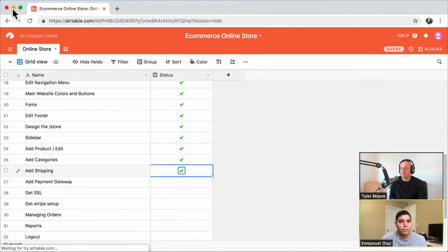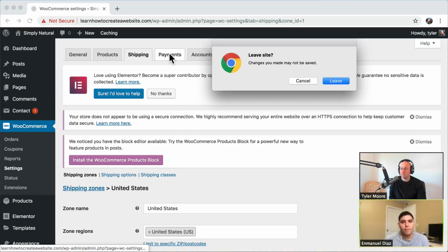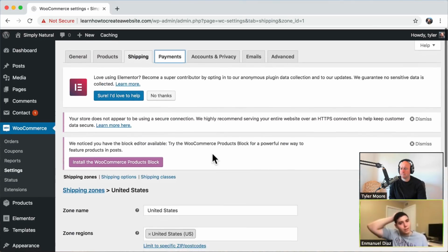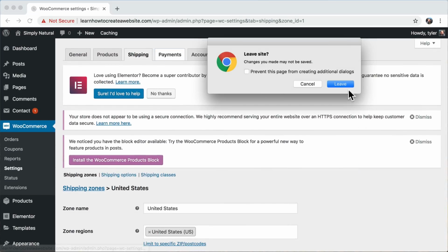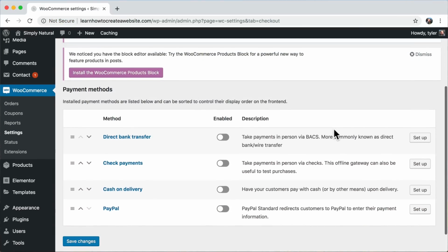What was the other reason why we can't accept a payment? Right. We have no way of processing payments on the website. So right next to shipping, we see there's a payments option. We can work on that. Oh, make sure to save. It is saved. Weird. All right. Okay, and there are a couple of different options.